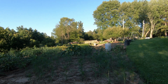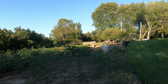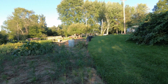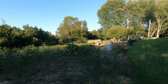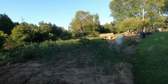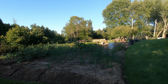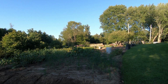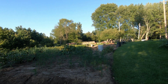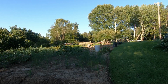Alright guys, it's a beautiful evening here in Kep Valley, and we're going to take a little tour of the garden. I've been working hard on it this year. As you can see down here, I've raised this up. I'm probably going to put in some retaining wall blocks, but what I've been trying to do is flatten the garden out. It was on a slope for the most part, so when you get heavy rains, it washes it down.